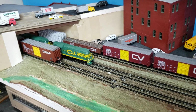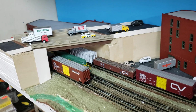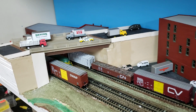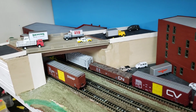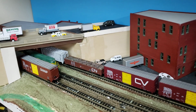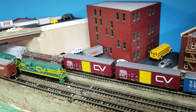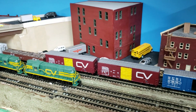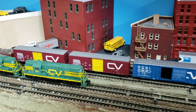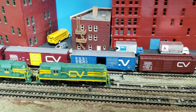There we go. As you can see, these Atlas locomotives can give you some really good slow speed. The two of them run very well. I'm very happy to report that most Atlas locomotives don't really need much in terms of servicing. And this looks really great, so I'm very happy with them.